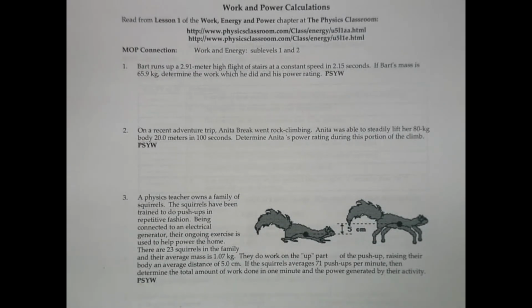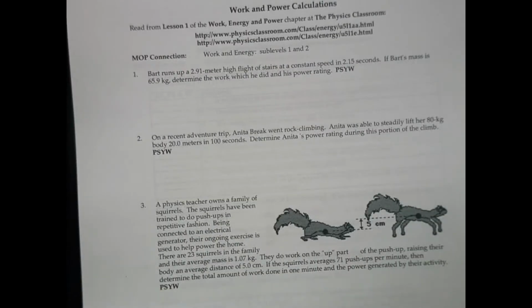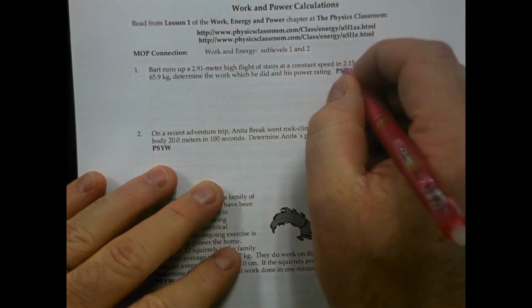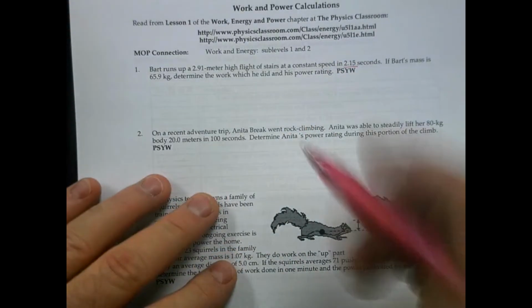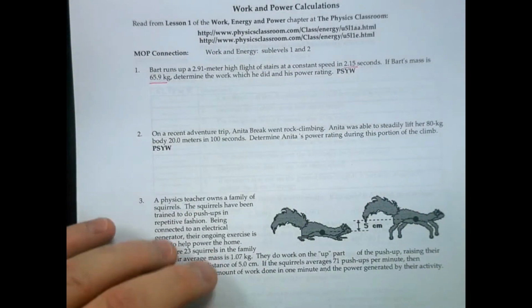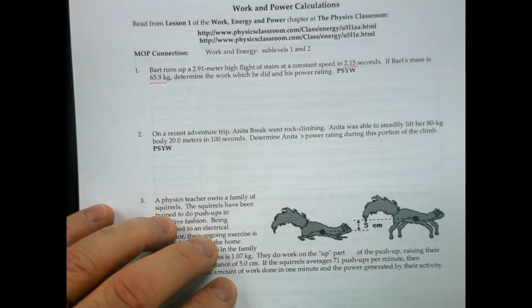These front pages should be able to answer. What have we done so far? Well, we worked on power calculation, so I'm going to work through the first one for you guys, and then we'll move on. So Bart runs up a 2.91 meter high flight of stairs at a constant speed in 2.15 seconds. If his mass is 65.9 kilograms, determine the work which he did and his power rating.